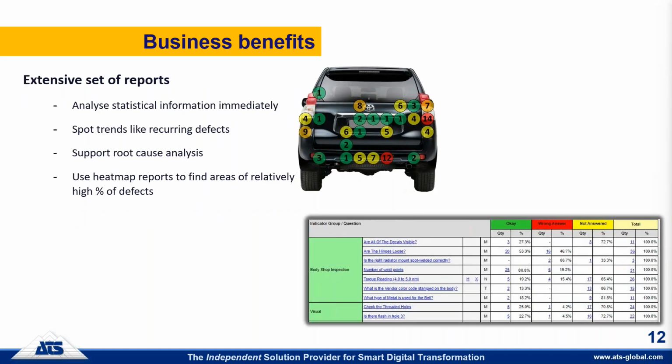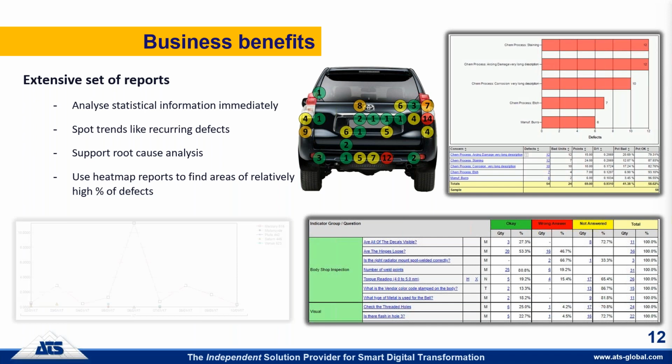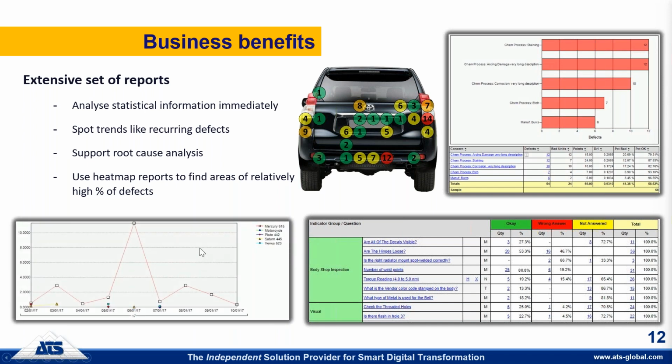To support you with that, we have an extensive set of reports. As I said, we ship Inspect with about 80 reports, all sorts of reports. We have heat map style reports, trends, tables of data, and graphs, and a lot of the reports allow you to drill down on a specific set of data and get a lot more detail about that specific issue or question. As you can see here, everything that is blue and underlined is a hyperlink where you can drill down. We'll be showing some of those reports live as well during this webinar.